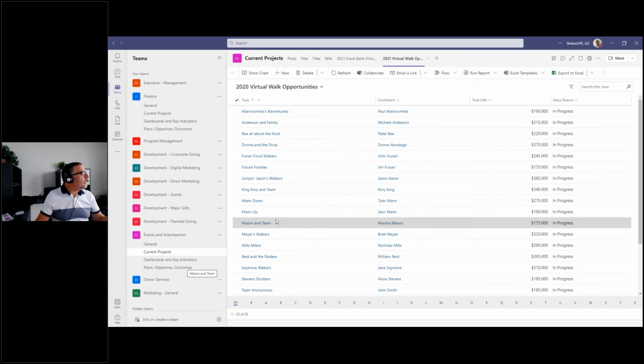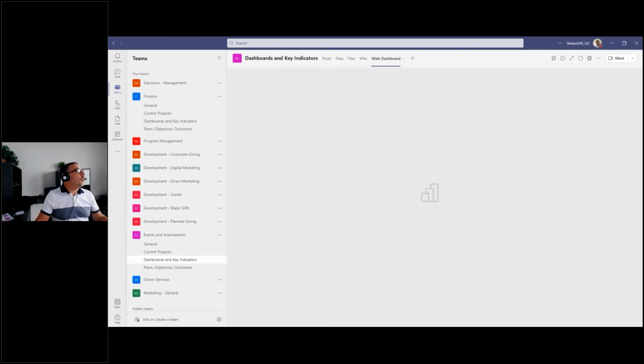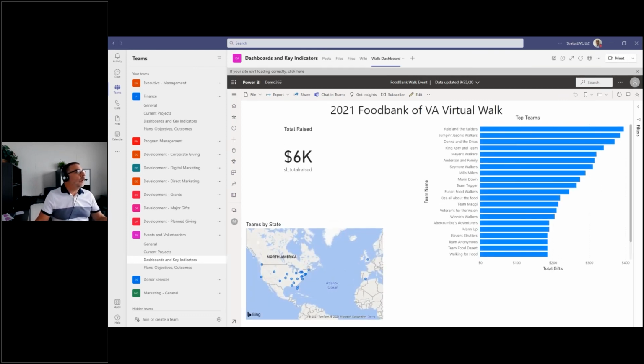Now, the other thing that I can do right from Teams is maybe I want to embed a dashboard. And in this case, I'm going to go to my walk dashboard. This is going to kick off Power BI, where I have direct access to all of the data about this. I can see my top teams. So I can look at this, and it's not alphabetized anymore. Now I'm looking at the dollar amounts that they're actually donating. I can still see that $6,000 that's raised.